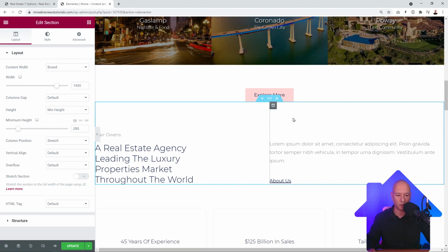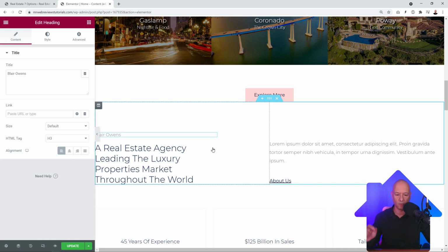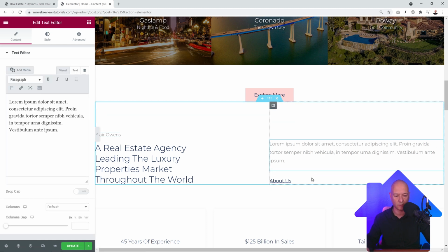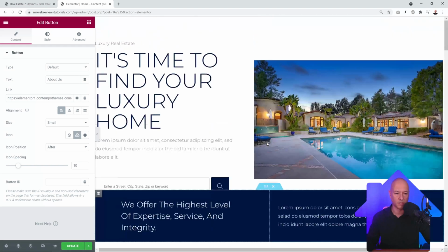Our sections are made out of columns. So as you can see, if I click on this, we have a left-hand side column and a right-hand side column. And inside our column, we have different elements. So we have a heading here. This is a heading as well. And this one is a text editor. And this one is a button. Okay, so this is how it works basically.